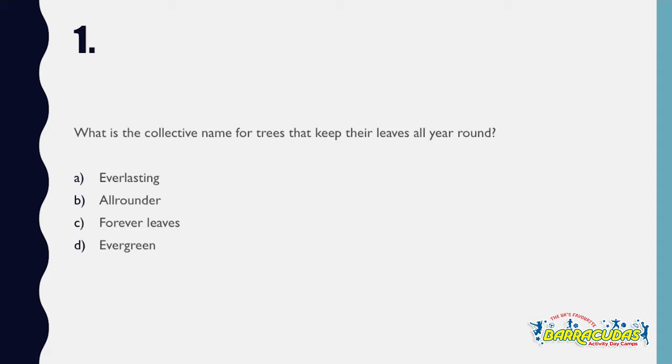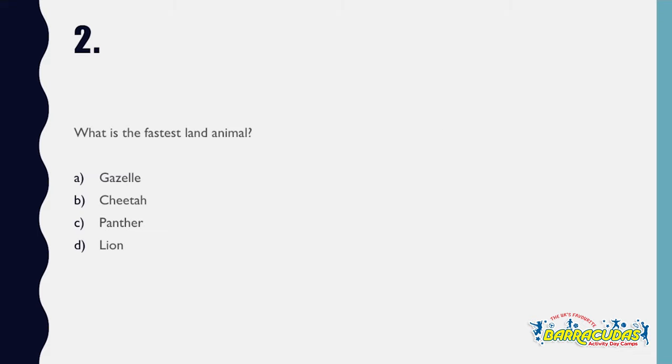Number one, what is the collective name for trees that keep their leaves all year round? Is it A, everlasting, B, all-rounder, C, forever leaves, or D, evergreen? Number two, what is the fastest land animal? Is it A, gazelle, B, a cheetah, C, a panther, or D, a lion?